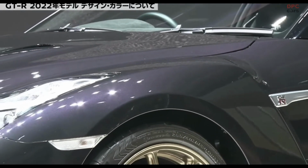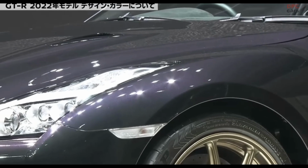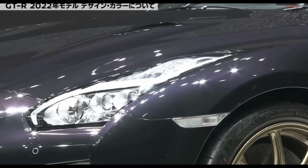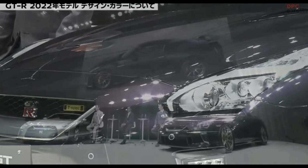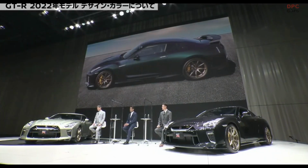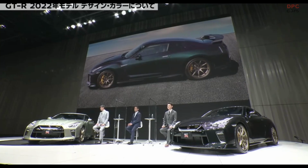Right. This midnight purple. I mean, there are a lot of stories behind midnight purple, thanks to this long history of GT-R. Let me ask you about the other color, Millennium Jade.